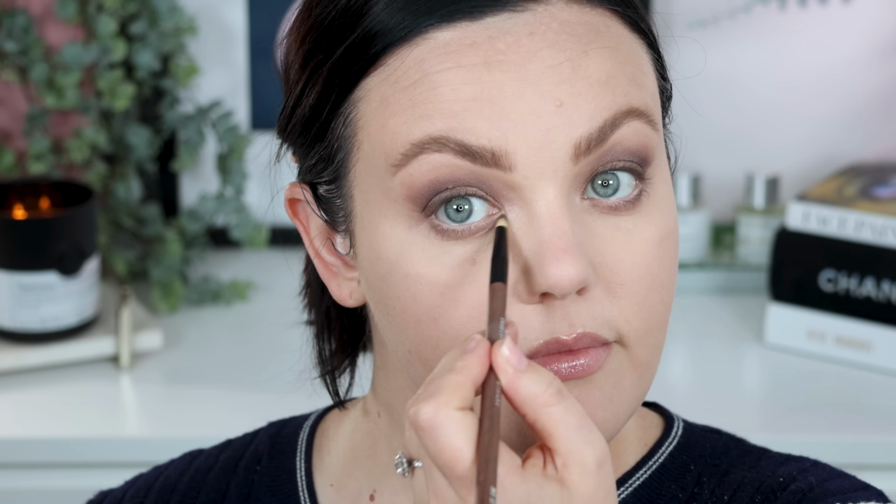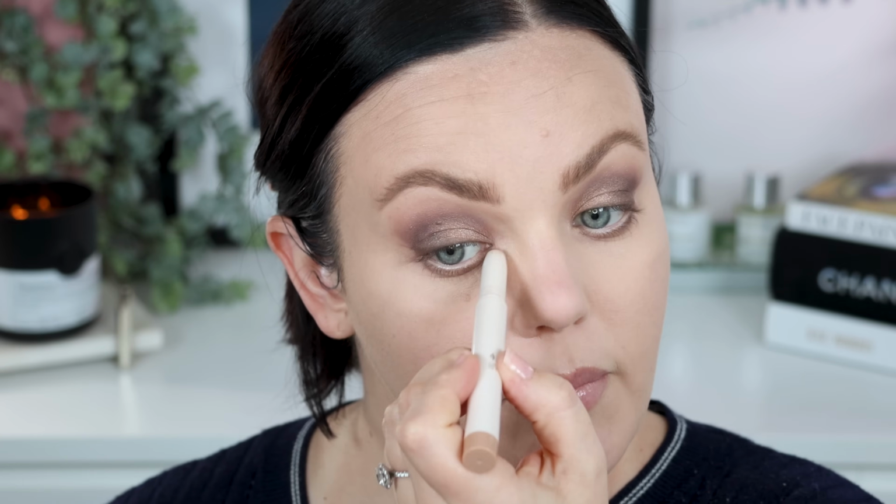Just a little pencil brush. I'll go into a little bit of Tender. For the inner corner, I'll just take, actually, I don't want to take any of those. I'm going to take my Rare Beauty Integrity cream pencil, which you obviously don't have to use. I just really like this for the inner corner. And then I'm going to use my Chanel mascara.